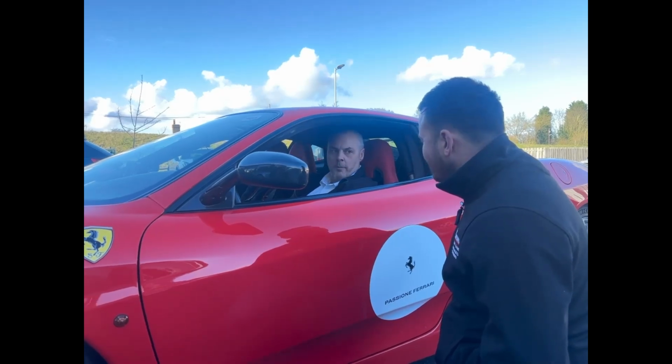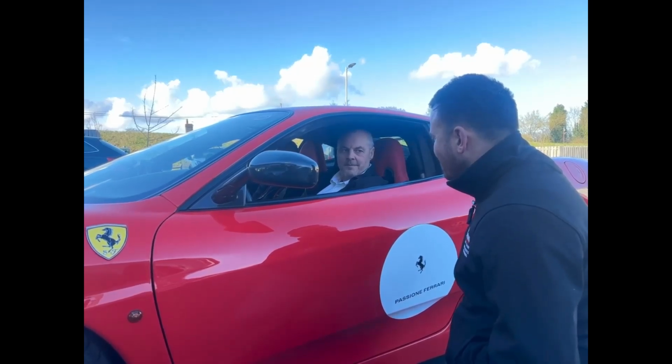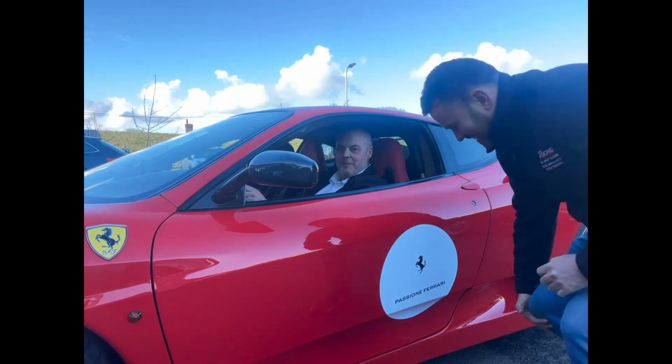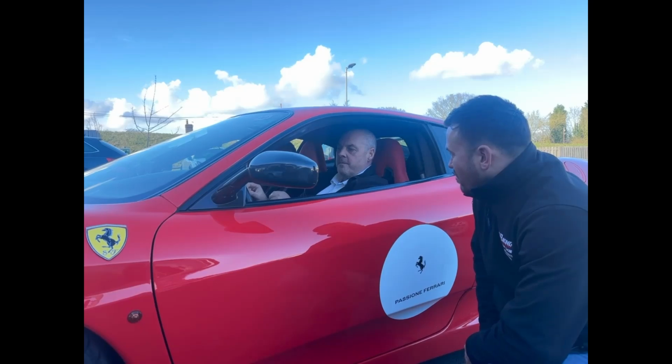Honestly, what a proper car. I could buy this. Yeah? Get your book out then. I won't be selling this one. She's a keeper. I think my checks have bounced, what I need to buy this. But I can sort these out. They were reasonable money at one point, weren't they?